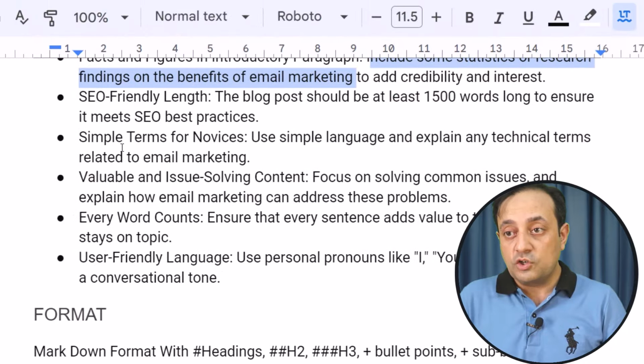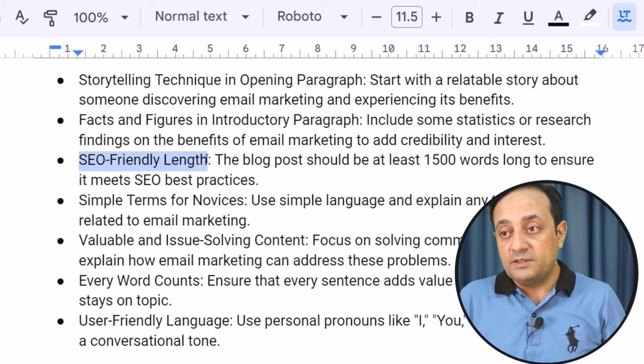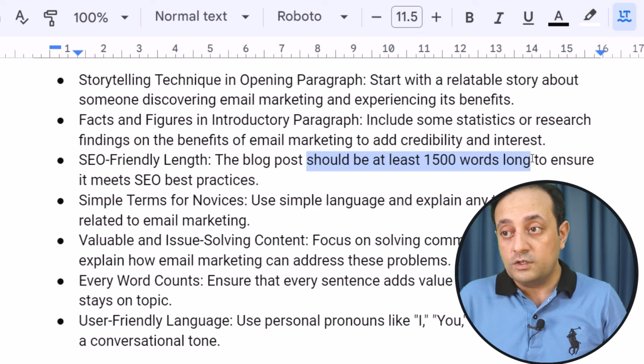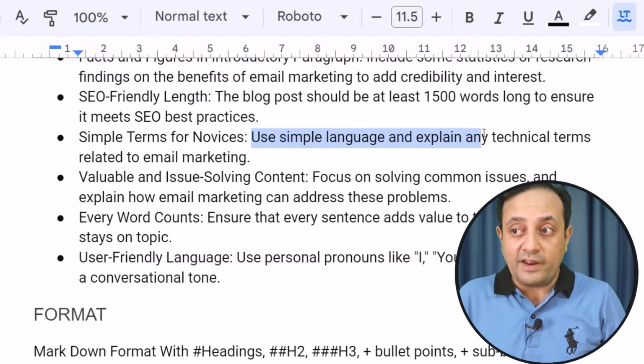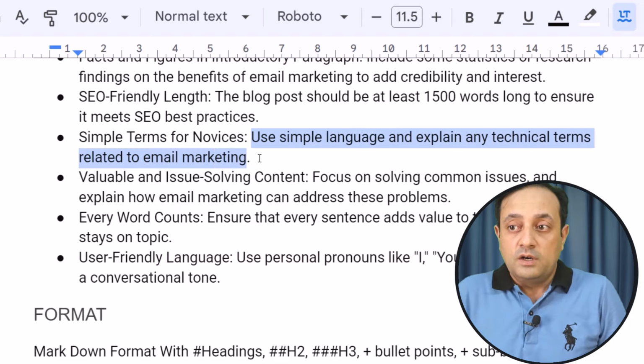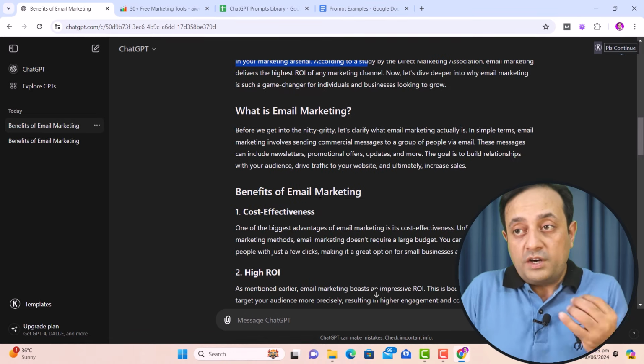And in the next instruction, I instructed ChatGPT to use SEO friendly length. That is, our blog post should be at least 1500 words long to ensure it meets SEO best practices. Next, I instructed ChatGPT to use simple language and explain any technical terms related to our topic. And you can see it used very simple language for writing this blog post.